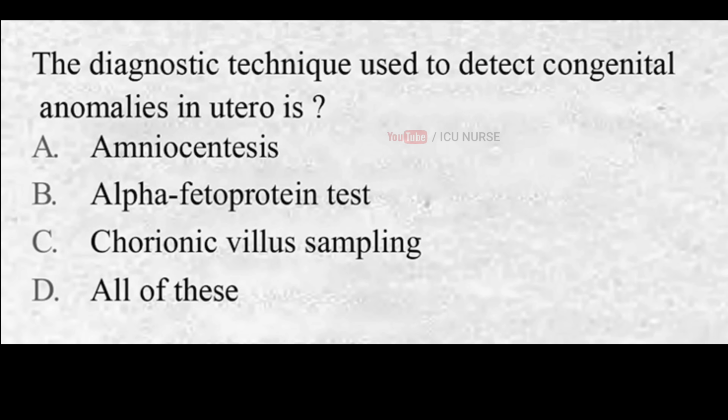The diagnostic technique used to detect congenital anomalies in utero is: A. Amniocentesis, B. Alpha-fetoprotein test, C. Chorionic villus sampling, D. All of these. And the correct answer is D. All of these.